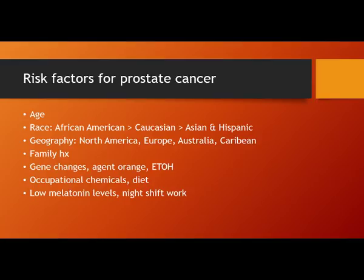Family history, and then some gene changes. Agent Orange, that was primarily Vietnam veterans that were exposed to that. Alcohol, diet, and various occupational chemicals. Low melatonin levels, and strangely working night shift.